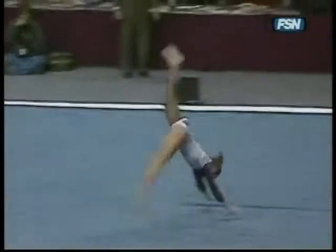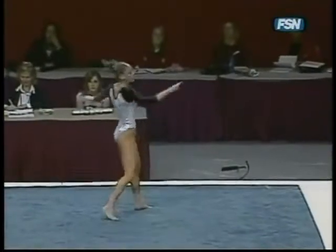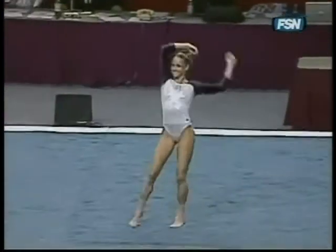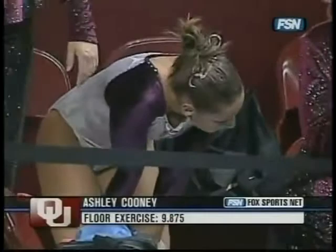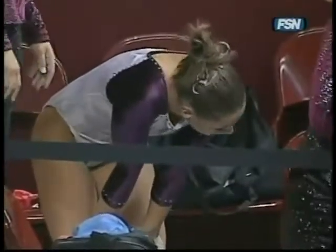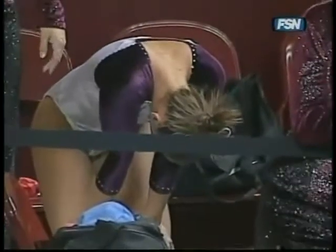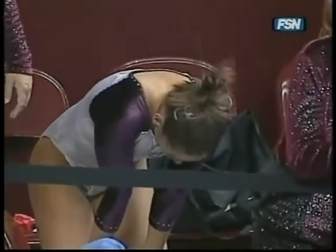And the last pass, a fairly simple pass for her. Layout, clean landing. Ashley Cooney for the Sooners. Casey Tamayo was the Gymnast of the Year last year and finished with a bang in the floor exercise to win the conference title for Oklahoma up in Des Moines, Iowa, a year ago. That was exciting. I'd like to see a Casey Tamayo, Rochelle Simpson matchup myself. Unfortunately, we won't, but that would be a lot of fun.